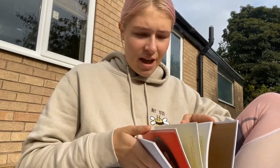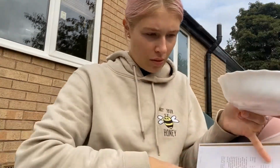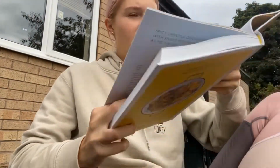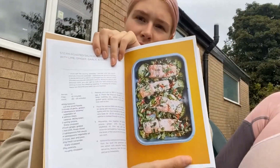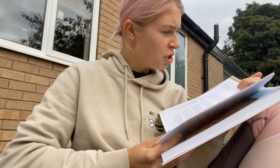So I think I am gonna cook for my family tonight. And so I'm just gonna sit here and find something that I fancy cooking, or something that we have the ingredients for, more like. So I found two that I might try. So I'm pretty sure we have salmon. So this right here is steam roasted salmon and broccoli with lime, ginger, garlic, and chili.